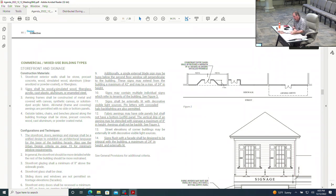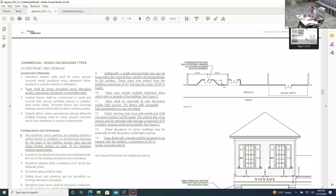on a storefront. Then we go down to number 1 right here, under configurations and techniques. The storefront doors, awnings, and signage shall be of unified design to establish an architectural language for the base of the building facade. Also see urban design criteria. What you're going to see also back in Section 6 is we don't want uniform signage throughout the district, but on a building itself, you want relatively uniform signage on that building.